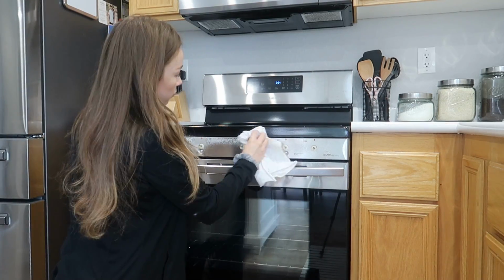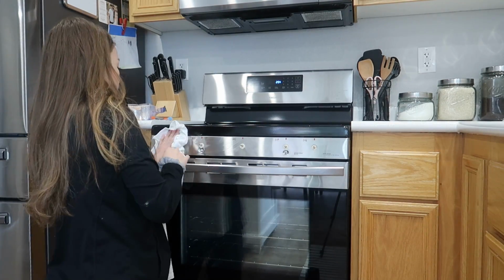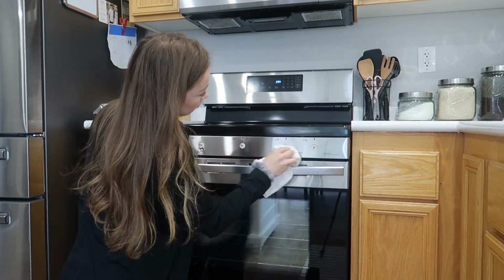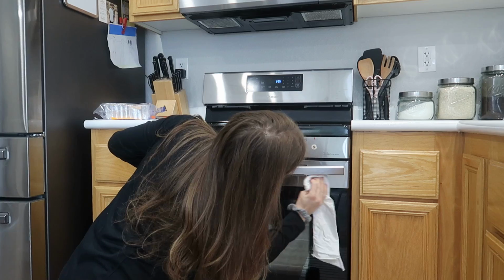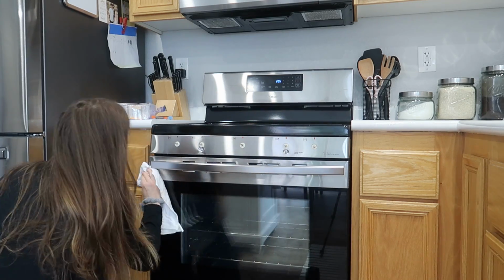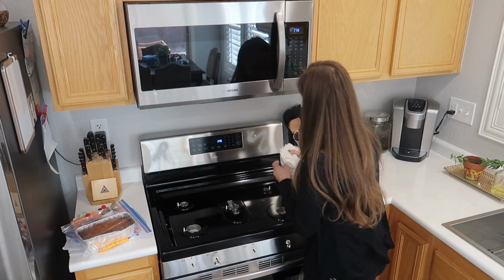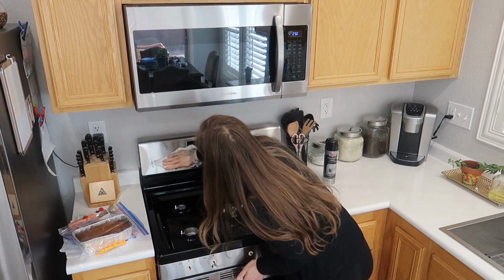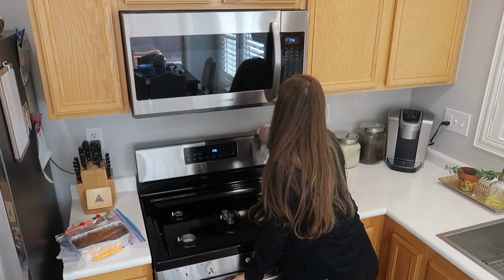So to clean the stainless steel part of my appliances, I'm using a Wyman stainless steel cleaner and polish spray that I got from Target. It is the most amazing stainless steel cleaner ever. If you are in need of one, I highly, highly recommend it. I've been using it for years, and it comes in wipes as well. It works really great. It's not streaky, and it's really great at getting everything looking shiny and brand new.